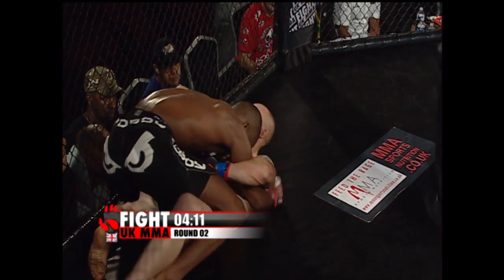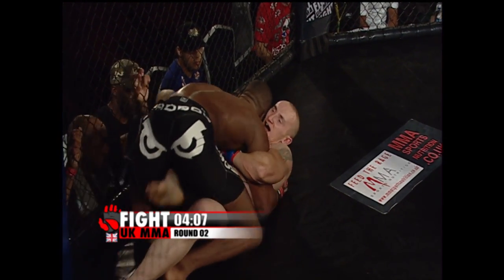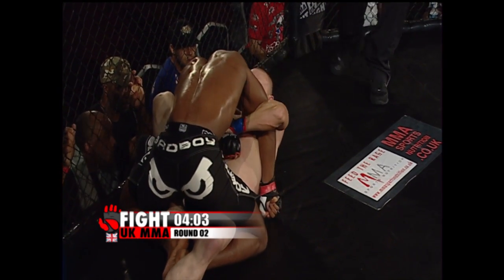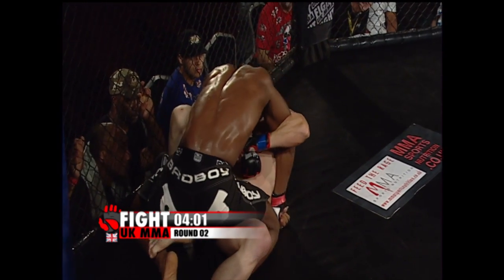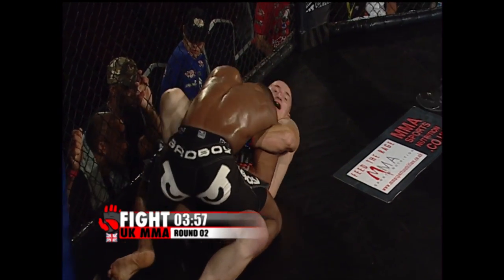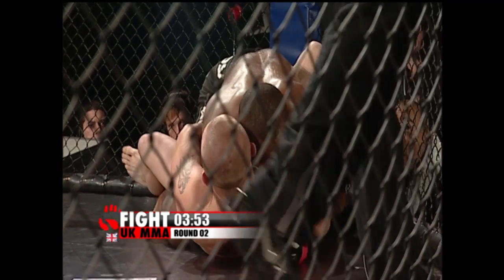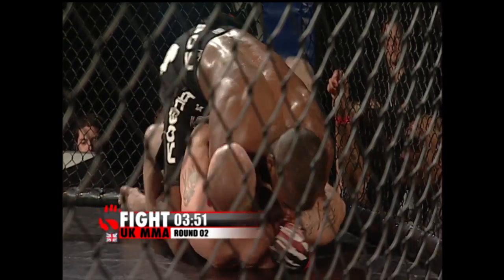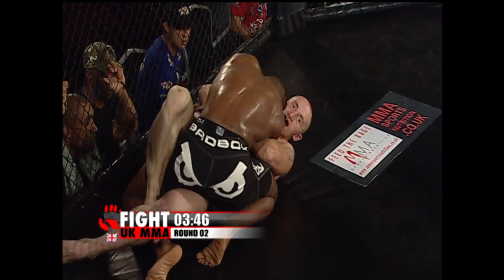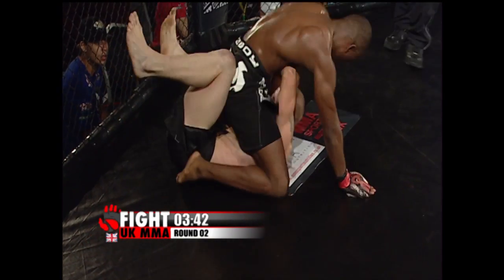Tried to climb his way to mount position, caught in the half butterfly by Pawel on his way over the top. Pawel in a good position for the sweep should it arise. Pawel again just happy to tie his opponent up, keeping him still. I mean, that's been the story of Pawel's game from the bottom, realistically. He hasn't shown really an attacking guard, but what he's done really well is he's locked his opponent up and hasn't allowed him a lot of space to work.